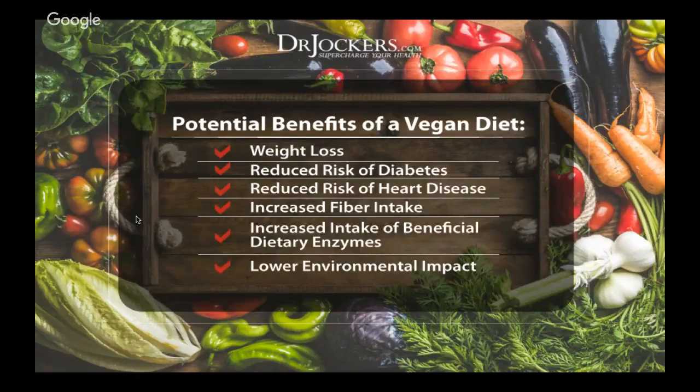And then increased intake of beneficial dietary enzymes. So a lot of natural foods actually contain, especially plant foods, in their raw form, contain a lot of enzymes that are beneficial for digestion, beneficial for the body. And of course, this is going to be influenced by how much you cook your foods. If you ferment them, fermenting can improve those enzymes, cooking can lessen them. So that's something to keep in mind.